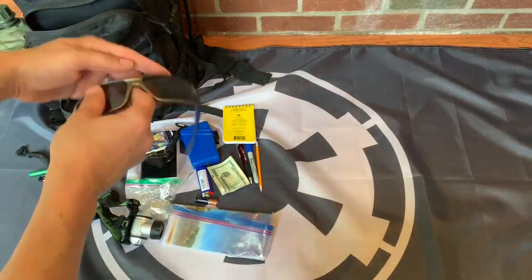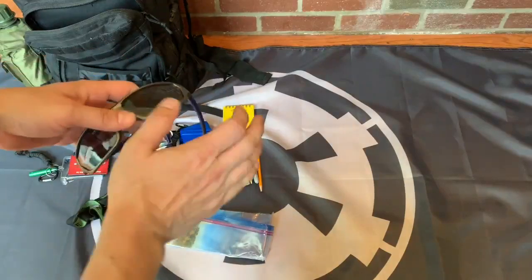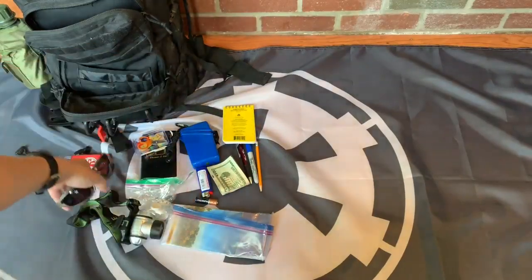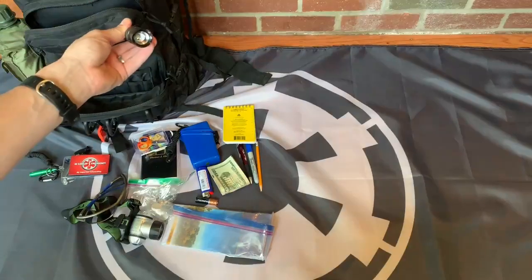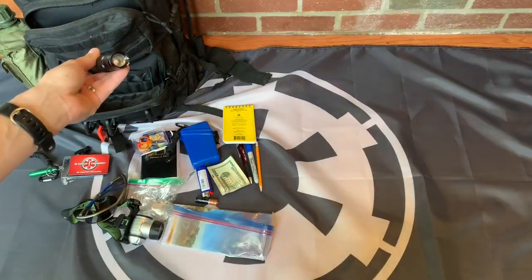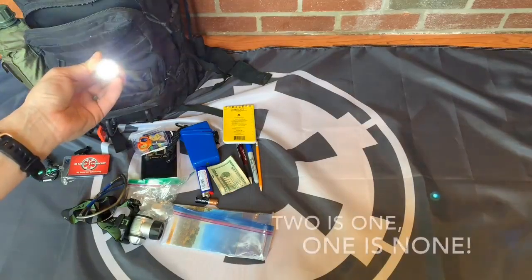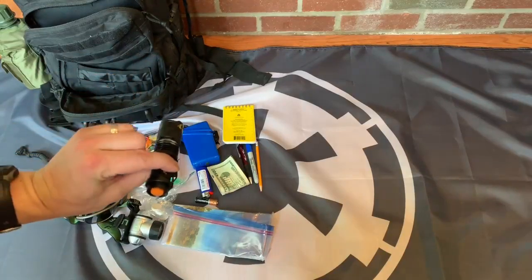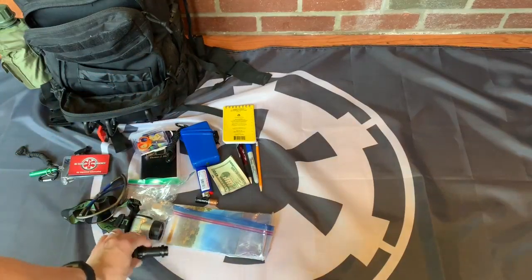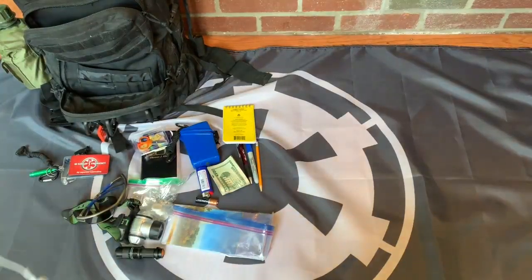I also talk about having an emergency pair of protective eyewear. So I just grabbed these sunglasses, got them in there. What else do I have? Another flashlight. Again, guys, like I said in a previous video, there's a saying in the prepping community, 2 is 1, 1 is none. So you're better off to have doubles of everything just in case one thing fails, at least you have a backup.